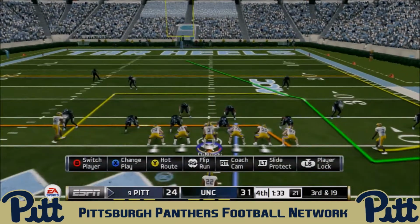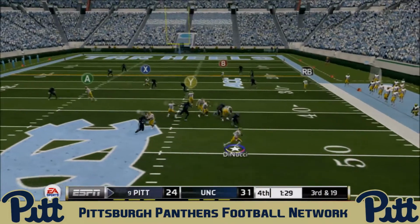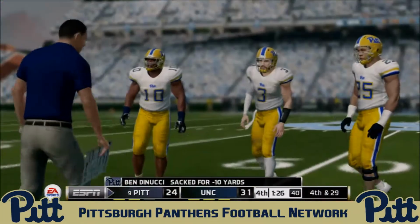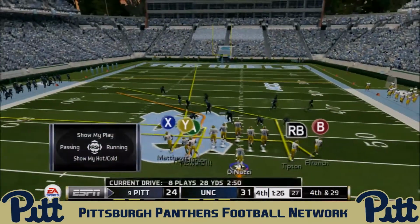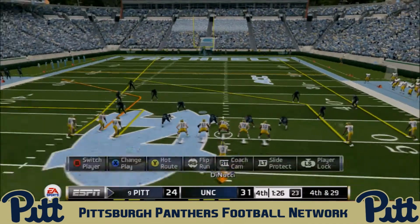So 3rd and 19, DiNucci under center. He's got Henderson in motion, drops back, looks to pass, rolls out to his right, and he's brought down again. 2 sacks in a row. DiNucci's lost 20 yards on those 2 plays, and you just can't have that if you're the Panthers quarterback. So 1:26 to play. The Panthers do call a timeout.